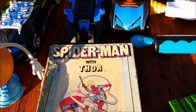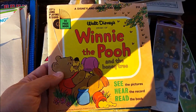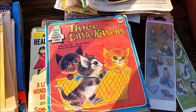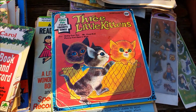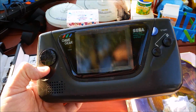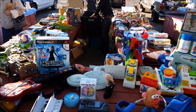I show up bright and early at the flea market, and my buddy Brandon is running a table. He's the guy who sold me Garfield Caught in the Act in the previous Finds episode. He's got a hodgepodge of nifty stuff here. Read-along records, this cool old Marvel puzzle, a Game Gear, and a ton of toys. Toys are his specialty when it comes to his shop.